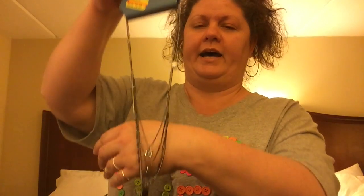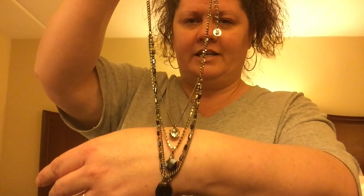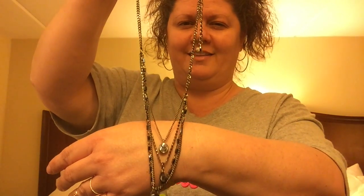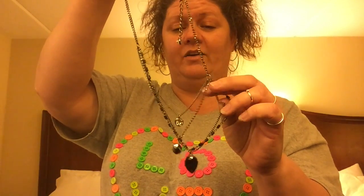And I also found another necklace. This one was clearance down to $10.20 with an additional 20% off of that. But you can see just how pretty that one is as well. Very, very shimmery in the light. So pretty. And what I've noticed right now anyway, the layered look is back.